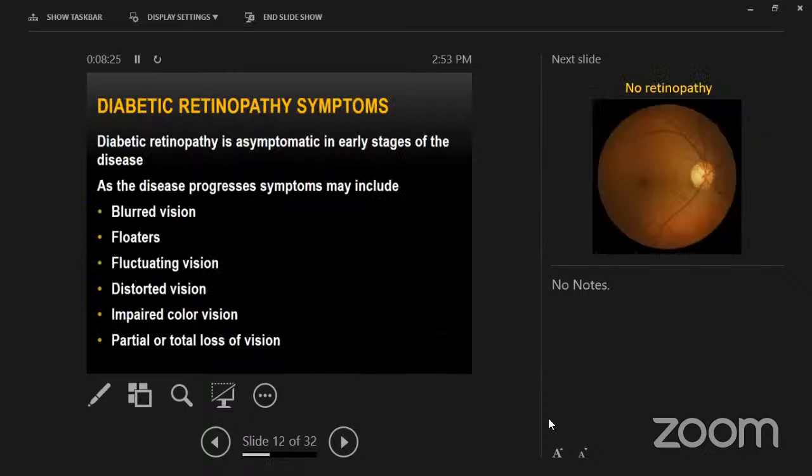When we talk about symptoms, usually diabetic retinopathy is asymptomatic. Patients, when they do present with symptoms, might present very far ahead in the disease. They may present with blurring of vision, floaters, fluctuating vision, distorted vision, or impaired color vision. They may even present with partial or total loss of vision.